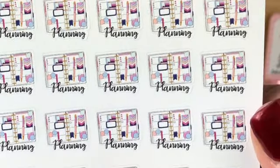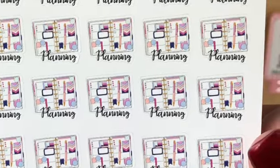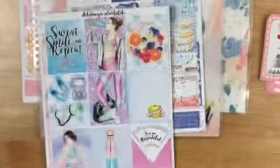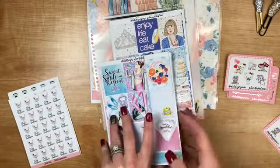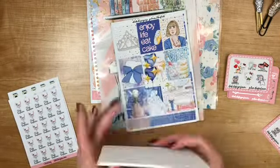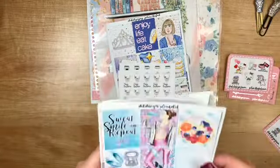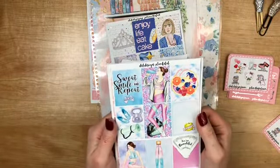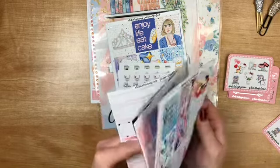But look how cute that is. Look at that planner. It's adorable. And the detail on it, it's amazing to me. I love it. They are so gifted. So gifted. All right, so because I ordered more than $15 on this one, I got this one for free, and it's called Workout Vibes. I love it. Actually, I can't wait to show you.